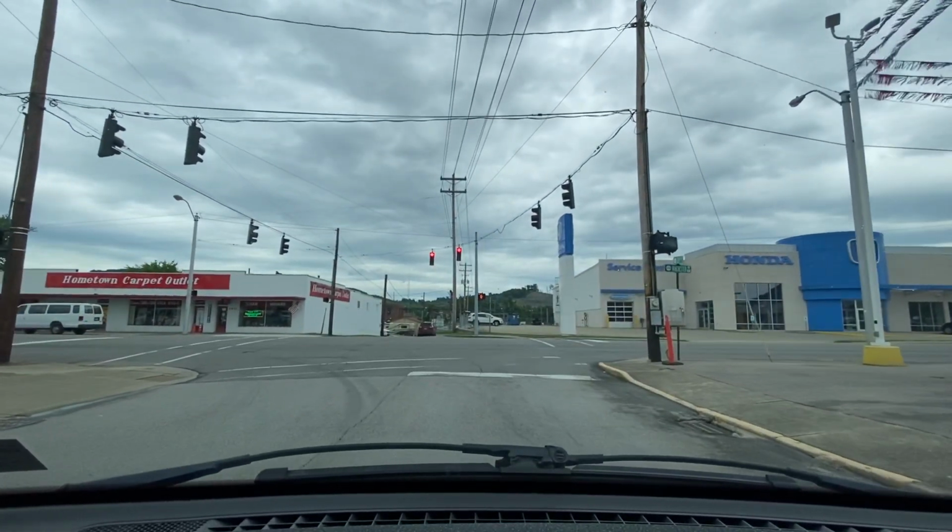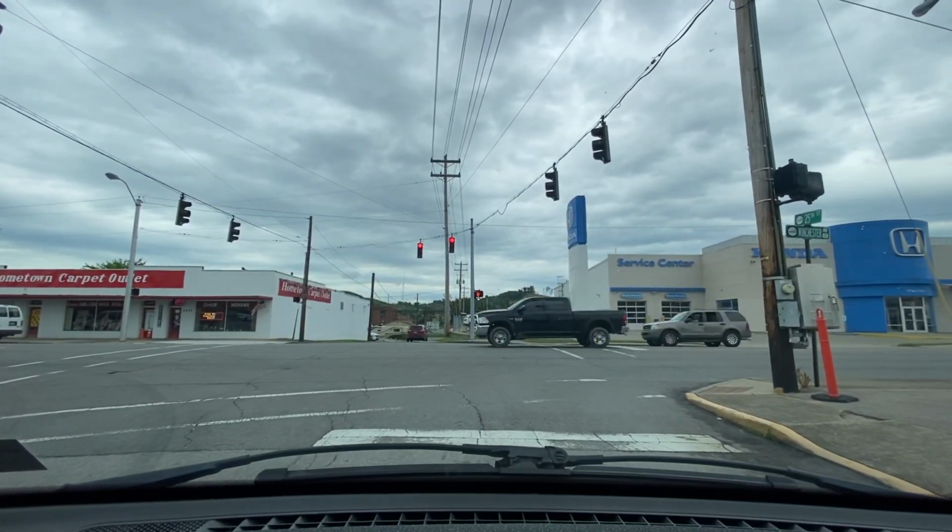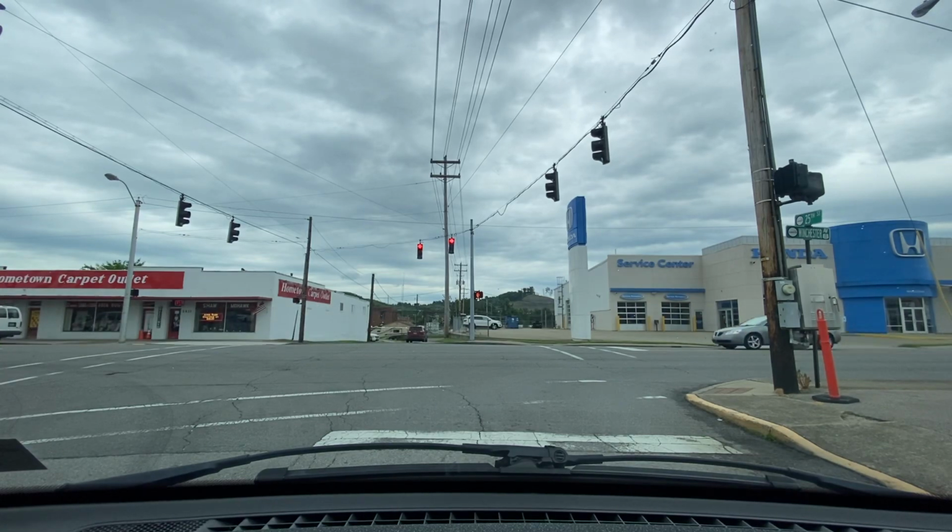Look at the Honda dealership on my right-hand side. Honda. One of the best brands ever made, baby. Let's argue. But yeah, that is crazy.